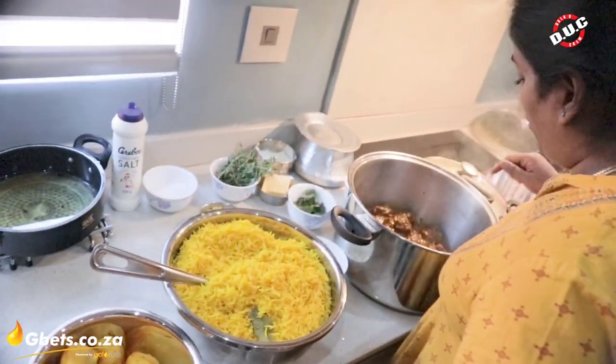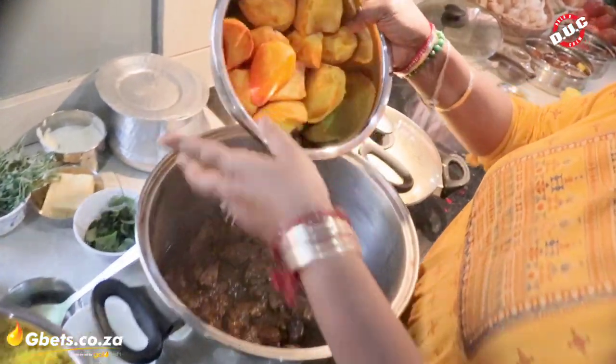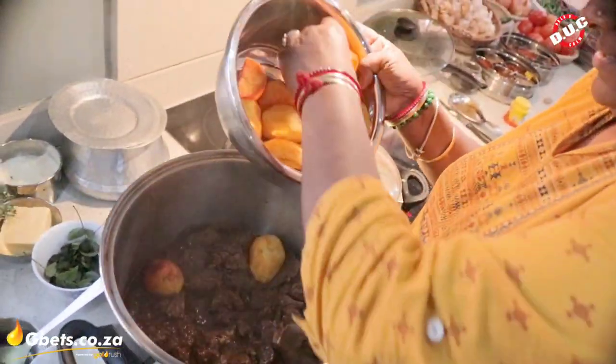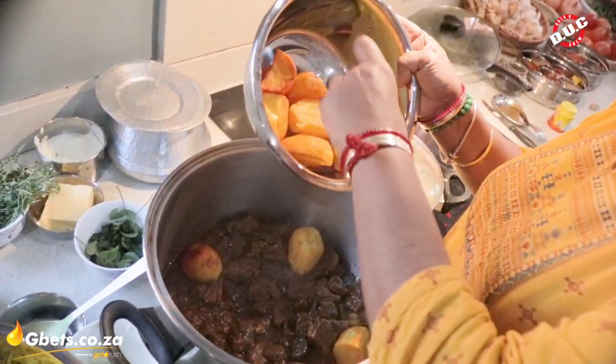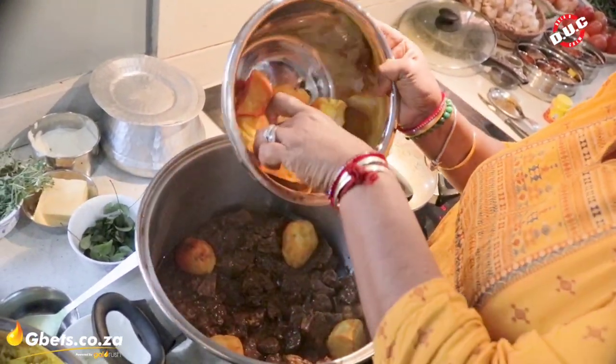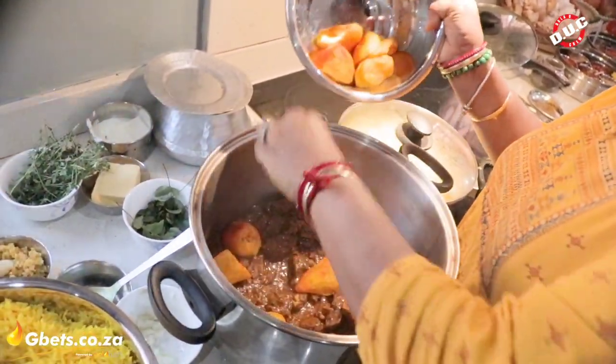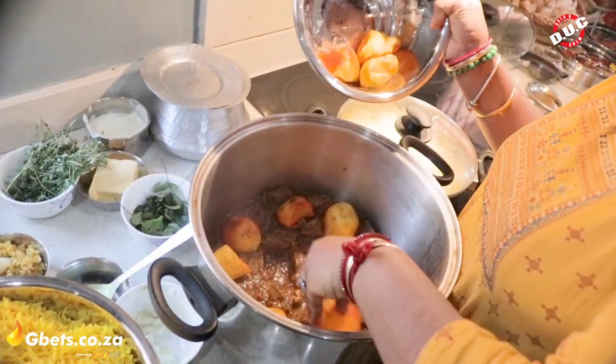I'm going to throw the potatoes in. Watch me. Okay. Potatoes in. There we go, at the bottom. It will all steam nicely. Am I making you hungry? No wonder.